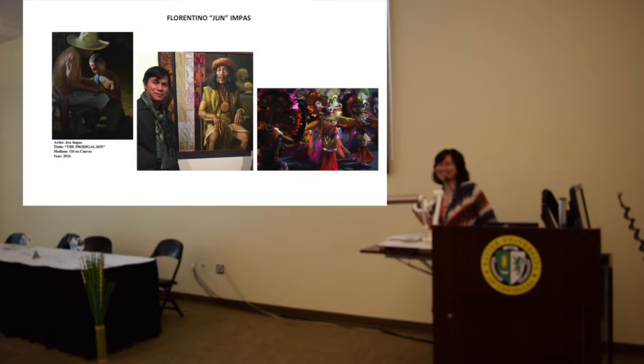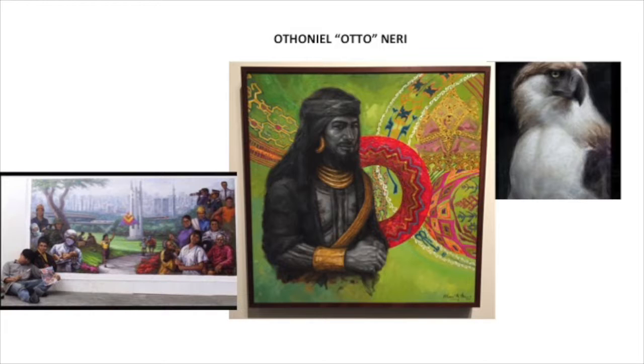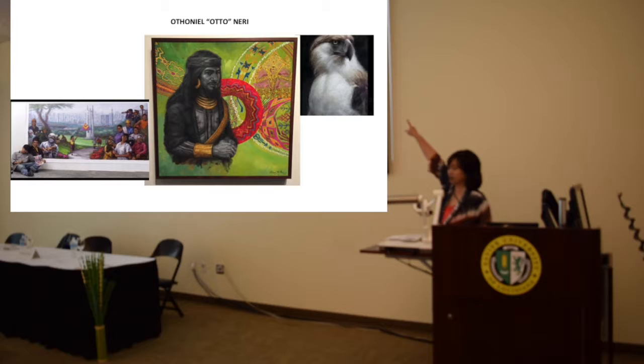Otto Neri, that's him all the way on the left. He's based in Antipolo. He does wildlife and other portraits. That's the Philippine Eagle that he did for one of my books.